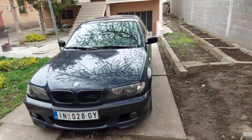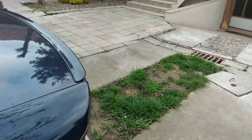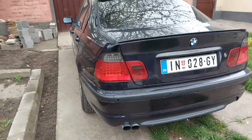Car has a straight pipe exhaust system, so it sounds pretty nice for a diesel. I might do a couple of sound clips for you guys. Excuse my dog being a little annoying, but it's okay.